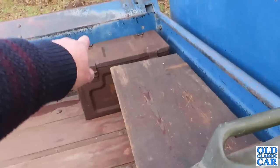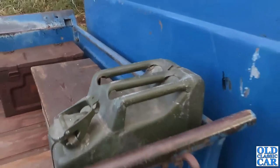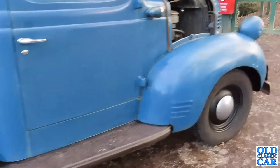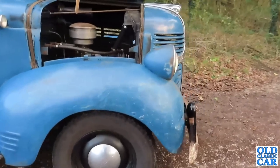More tools over in that Elmo box over there, and a good old jerry can just in case the fuel gauge isn't 100% accurate. The previous owner actually built and made a new fuel tank for it, so that's what's in there now.